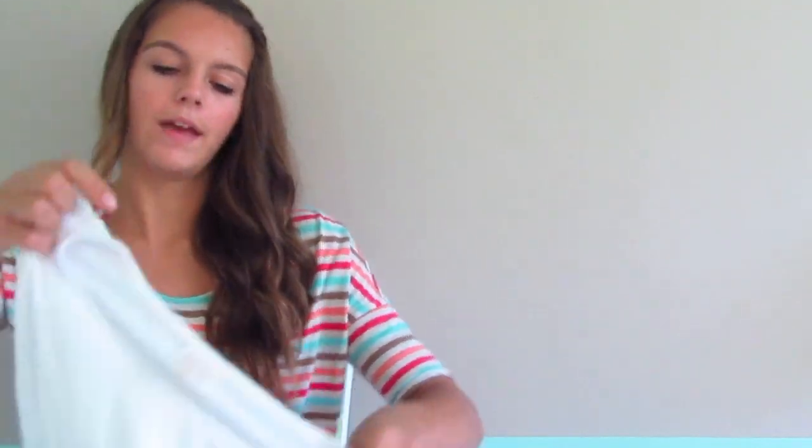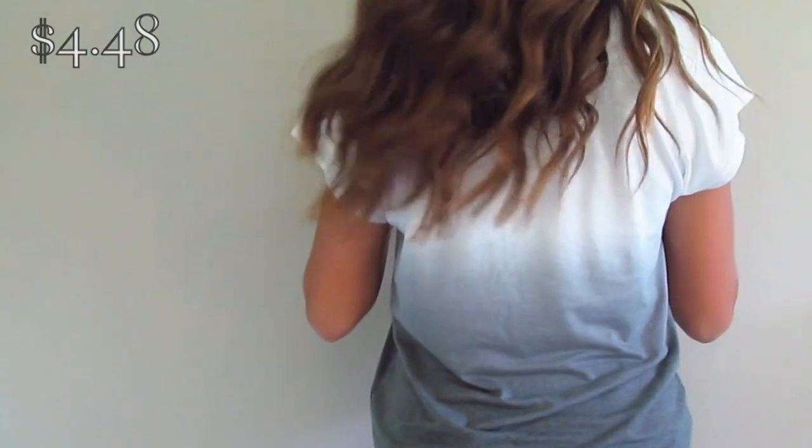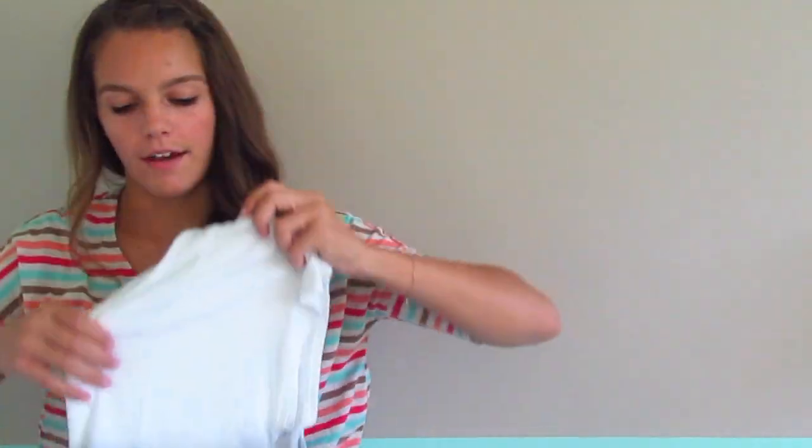Okay, clothing-wise, I just got this top. It is a white to gray gradient t-shirt. I thought it was really cute, just a good staple to have. And I really like the way it fit me. It's really comfortable fabric, so I thought that was really nice.